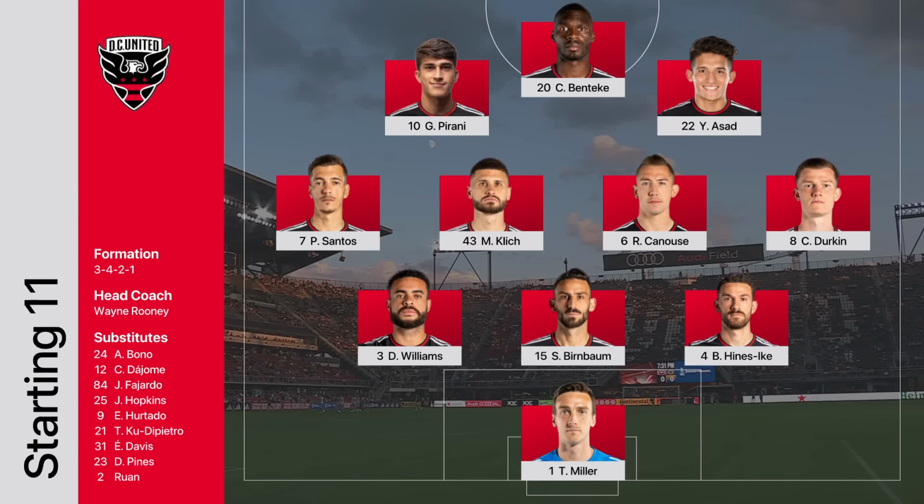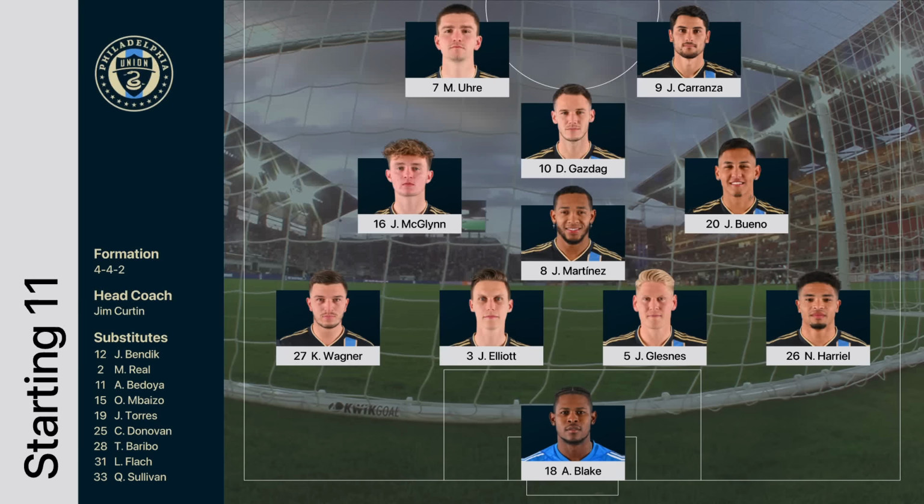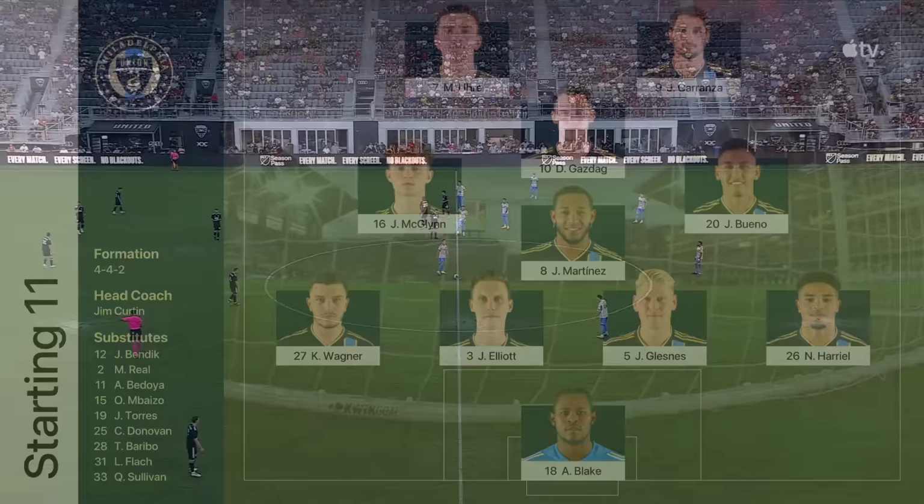Matthias Glick is back from suspension. And for Wayne Rooney, we're expecting a 3-4-2-1 setup. What will be key is Russell Knauss looking for Daniel Gazdag for Philly. Carranza, he scored two hat-tricks against DC last year. Yeah, and with Philly returning to regular season play, they set out their preferred 4-4-2 diamond setup.